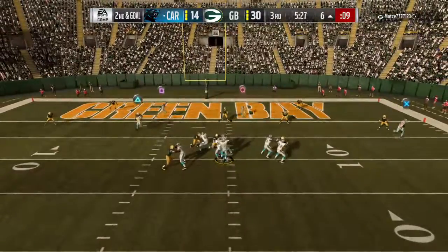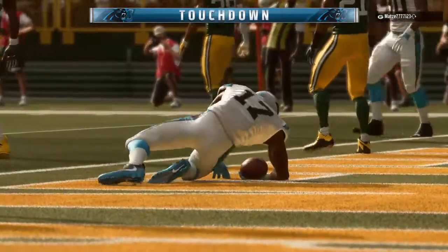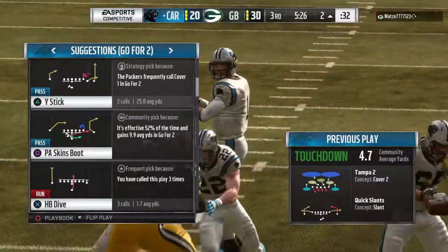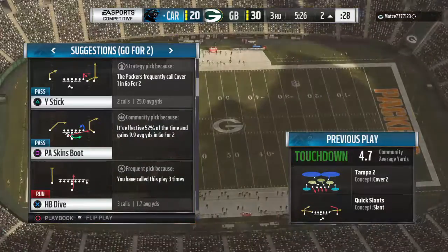Looking to throw on 2nd down. Newton. And that's going to be caught by Funchess for a Carolina touchdown. Devin Funchess from 6 yards away. And the Panthers, they're able to draw a bit closer.